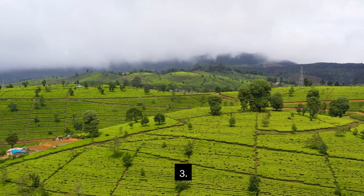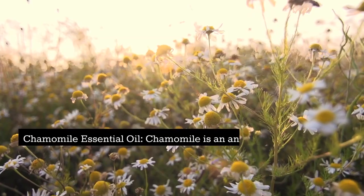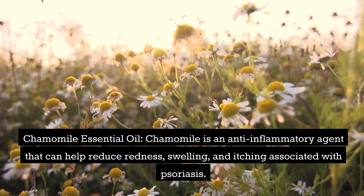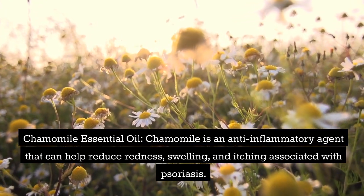3. Chamomile essential oil. Chamomile is an anti-inflammatory agent that can help reduce redness, swelling, and itching associated with psoriasis. It also has a calming effect on the skin, which can help reduce stress and promote healing.